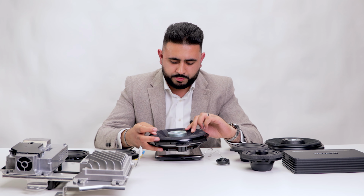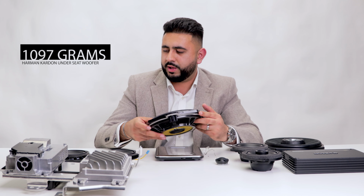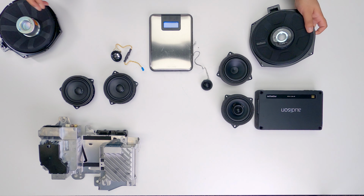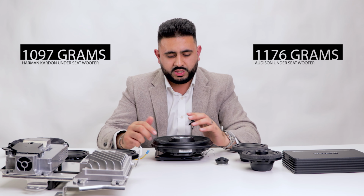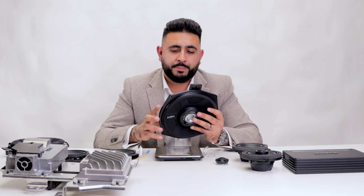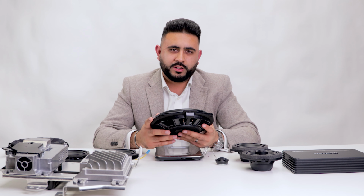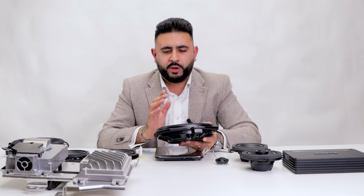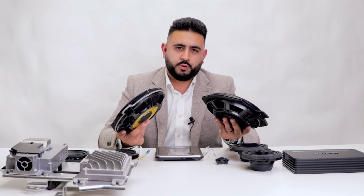So that is basically on here. So this weighs in at 1,097 grams. Over to the Audison set, which weigh in at 1,176 grams. So not too much difference in weight there, but just a big difference in actual performance of these. But I do always find, where we've got packages on our website where you've got the option to just upgrade like for like, swap them for the Audison Prima range.